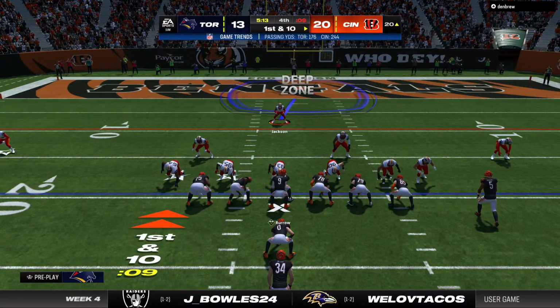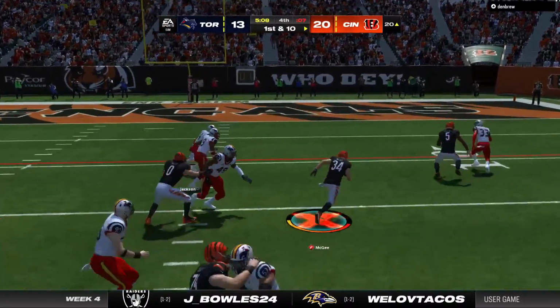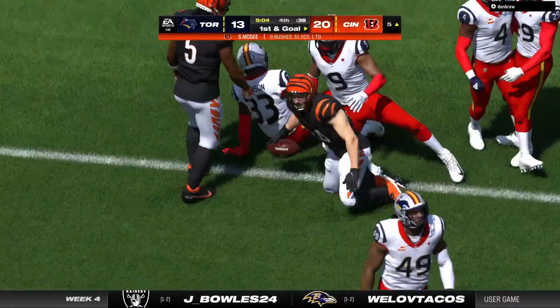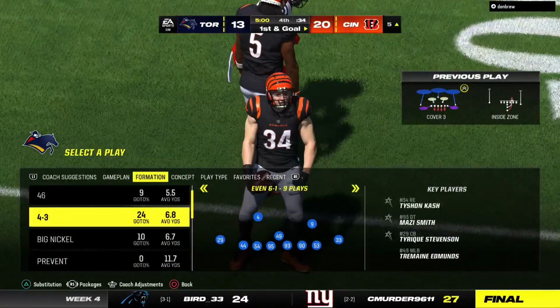Here's 1st and 10. They'll try and run this one right up the gut. And able to get him down, but he does reach the 5. 51 yards on the ground for him now on 9 carries.